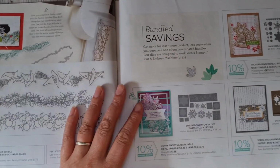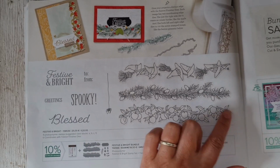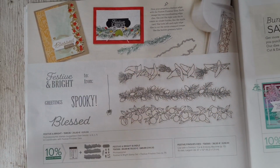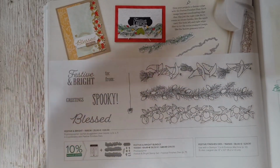Nearly at the end. One more page. So here we have Festive and Bright bundle. Lots of border imagery. There's 3 there. And there are dies coordinating to cut that out, plus some wordings.